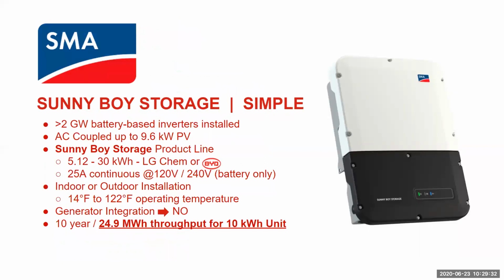Moving to SMA. SMA, of course, is another household name when you think about solar. 2 gigawatts of battery-based inverters installed. They've been in the game with the Sunny Island for ages. But the new Sunny Boy Storage is a great option, especially when you're AC coupling with a lot of PV. A few minutes ago, I mentioned the story of if you have a 20 kilowatt array and you want some backup, you might take 15 and leave it on the main service panel, and you might take 5 and put it on your critical load panel.